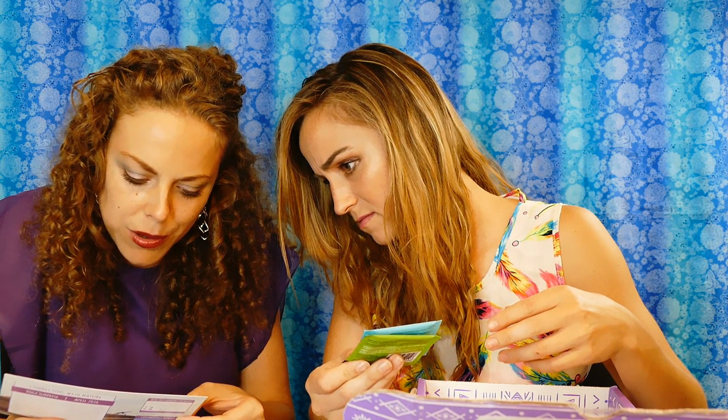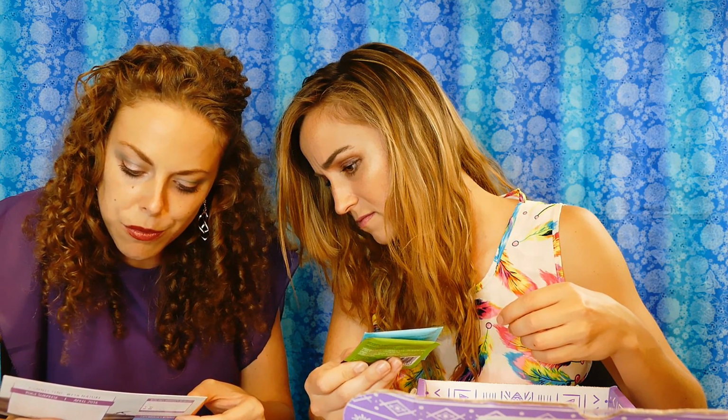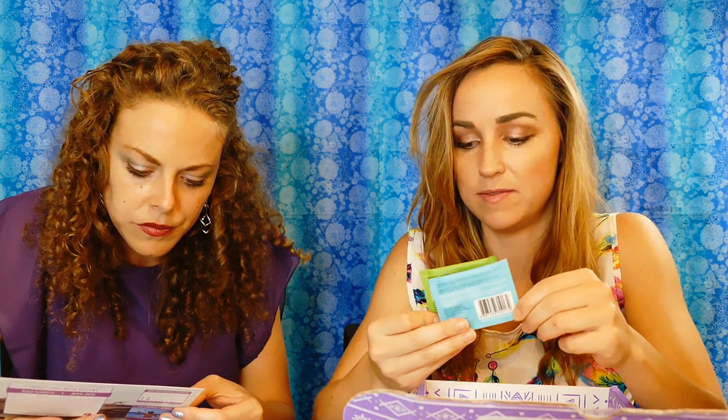Mushrooms are most studied yet undervalued superfood. Suitable for most diets. Simply add water and enjoy the benefits. Well, wonderful. Superfood. Kind of like kale then, huh?